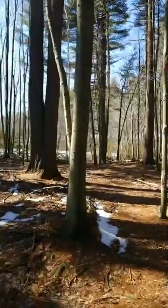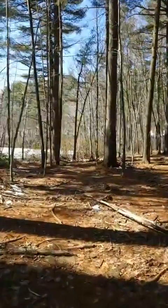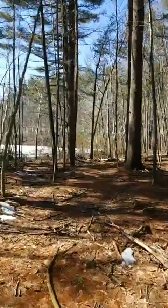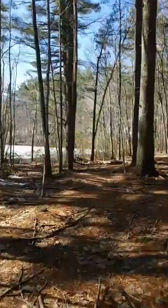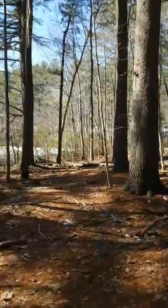All right, let's continue. This is a little trail I'm on, sort of a trail. It sort of bends over here, so let's keep going.